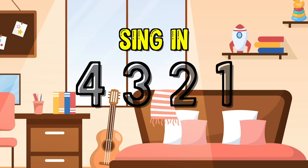Oh no, 4, 3, 2, 1. One little monkey jumping on the bed. He fell off and bumped his head. Mama called the doctor and the doctor said, no more monkeys jumping on the bed. Please no more jumping on the bed, monkeys. No more. Bye-bye.